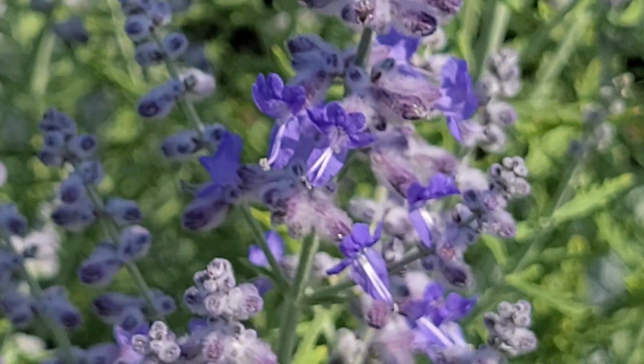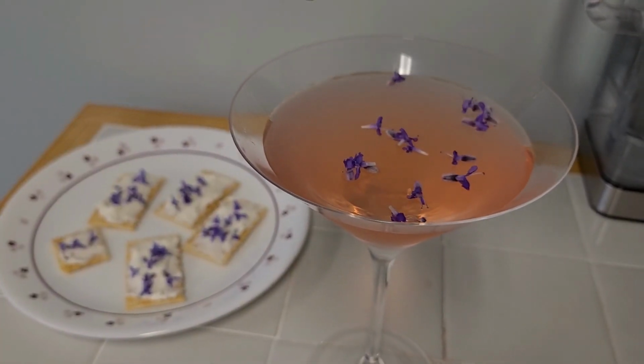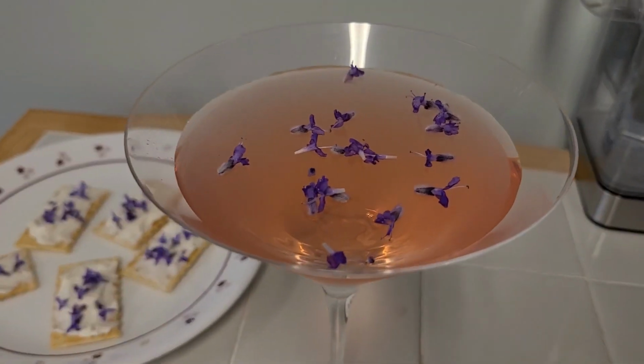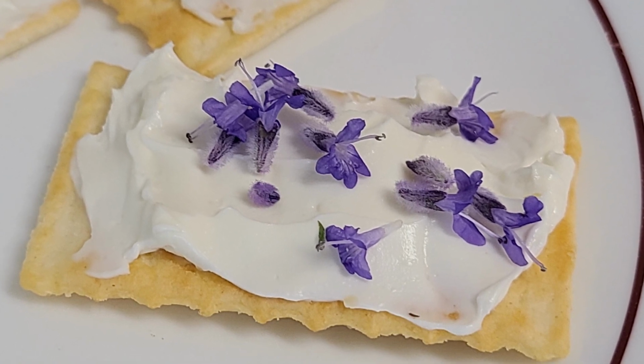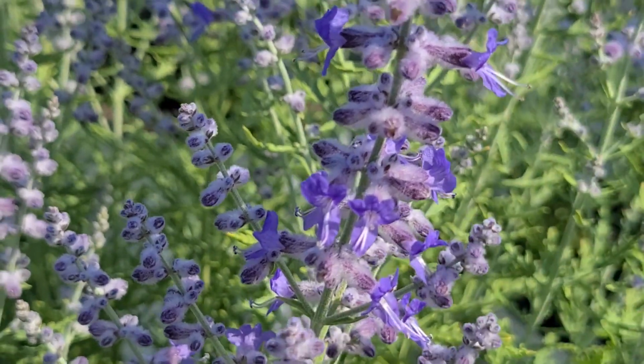Incidentally, these flowers are edible. You could sprinkle them on salads and other food if you want, and if you taste them individually, you'll find that, at least to me, they have a kind of minty taste. So it's really quite refreshing and certainly would add a good deal of decoration to food. They're very easily picked, you just pick them off.